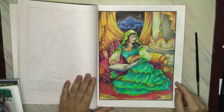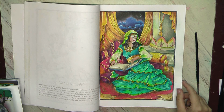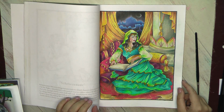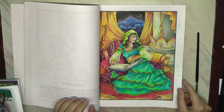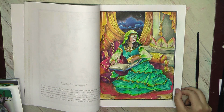The next finished picture is this one with Scheherazade, and here for the first time I used my Derwent Coloursoft and Derwent Drawing pencils on this paper, and surprisingly it's quite possible to use them, at least for the background. Again, if you need to save your Prismacolors like I have to do.